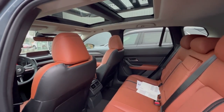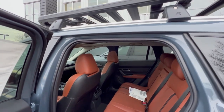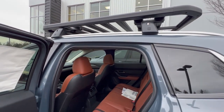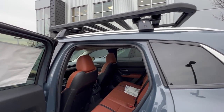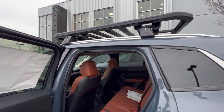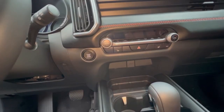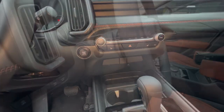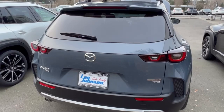This comes with this massive panoramic sunroof, and when you look at the top, you also get this factory roof rack, which I think is really nice. For example, if you are someone who wants to be able to transport load on top of your CX-50 Meridian edition. This is equipped with a push start button, but one thing that is also cool is that you get paddle shifters with this trim level.